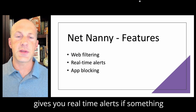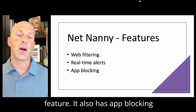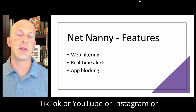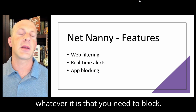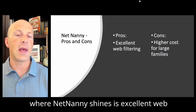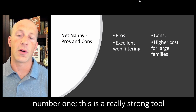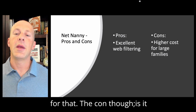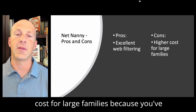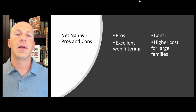It gives you real-time alerts if something is happening, something's being sent, something's being seen. That's a helpful feature. It also has app blocking as well, which you can block, say, TikTok or YouTube or Instagram or whatever it is that you need to block, and it gives you some flexibility around that. Pros and cons. Really, where Net Nanny shines is excellent web filtering. So if that's kind of your number one, this is a really strong tool for that. The con, though, is it can get kind of pricey and have a higher cost for large families because you've got a lot of devices, and the cost per device begins to make this a pretty big investment.